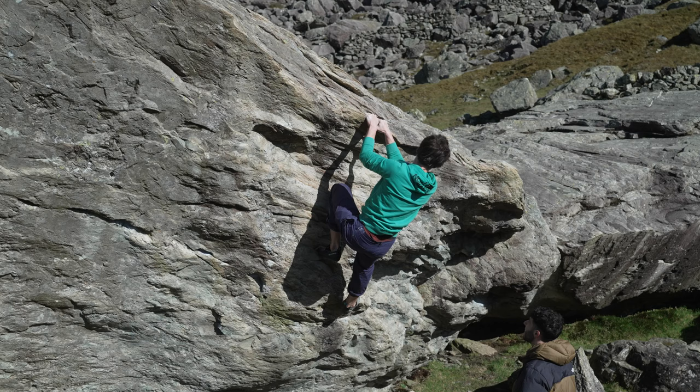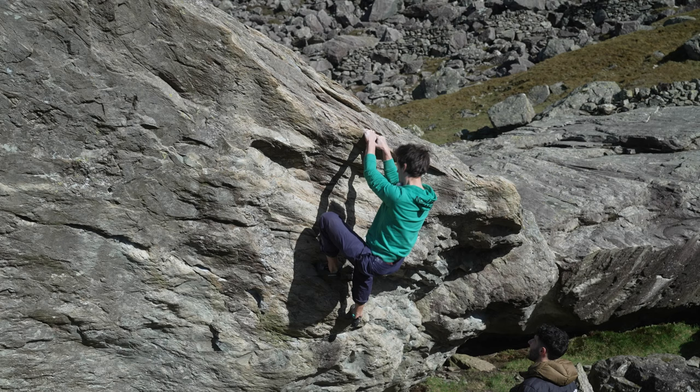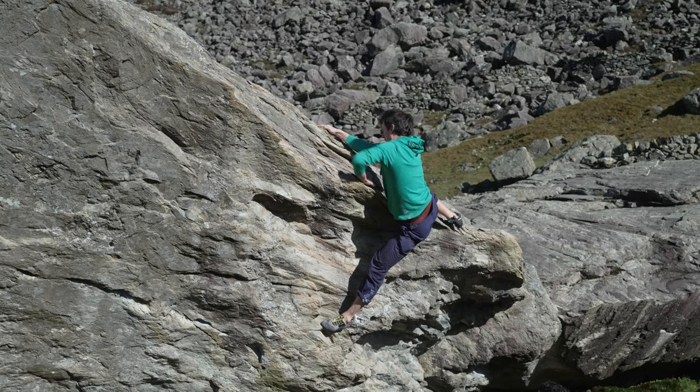Top tip, look at the top out holds before you try to top out. Oh yeah. Yeah, there's holds, I just didn't use any of them.